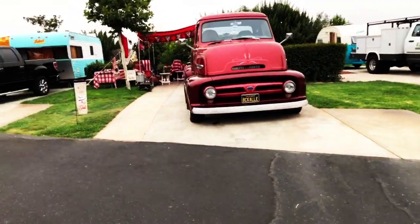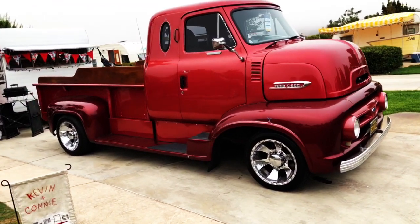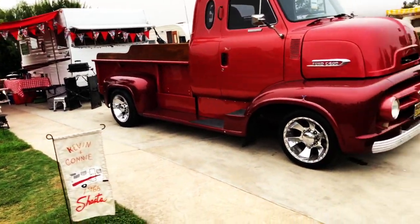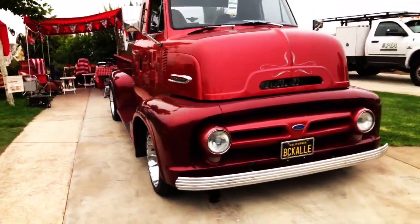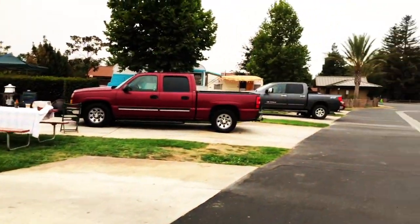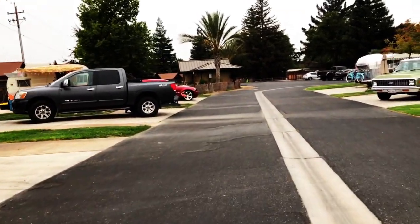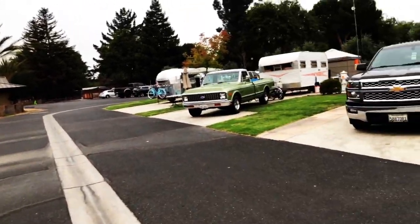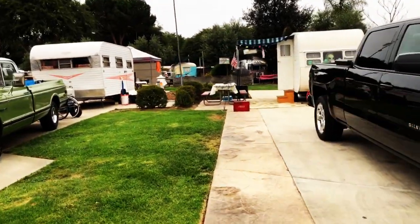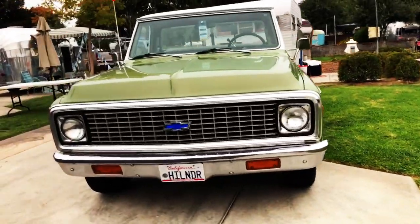What else we got? Oh, check out this. You guys may be familiar with this car. Kevin and Connie, these guys come to Muscles and Mojo all the time. I think they live in Ventura, somewhere around there. That's a Ford C600, a beast. Another Shasta over there. Shastas are all different colors. You may not be able to tell, but right over here now is the safari tent. So we made a big loop through about half the show. I'll show you the second half tomorrow morning. There's some alien vintage trailers. Another nice truck.